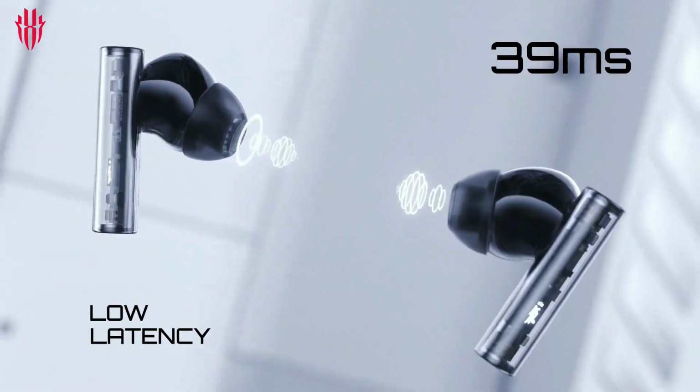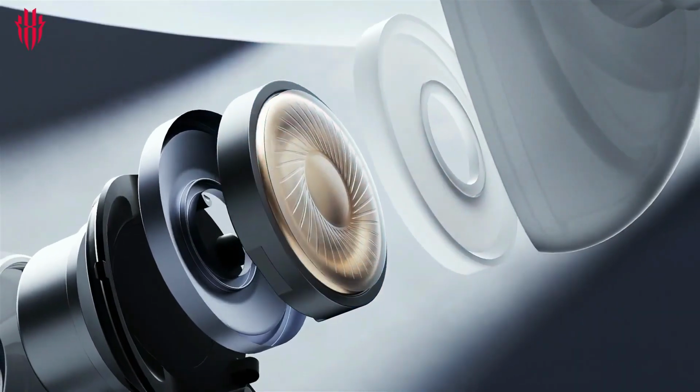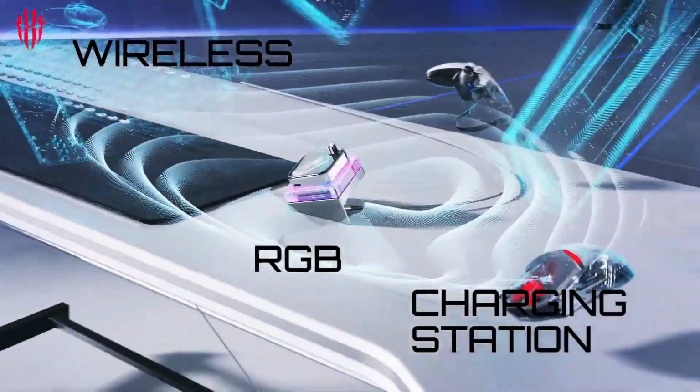You're linked after you open the cap. Bluetooth 5.3 and 43-inch dynamic drivers from Killer Point bring the sound, and light tap controls are not simple to use, and that RGB wireless pad.